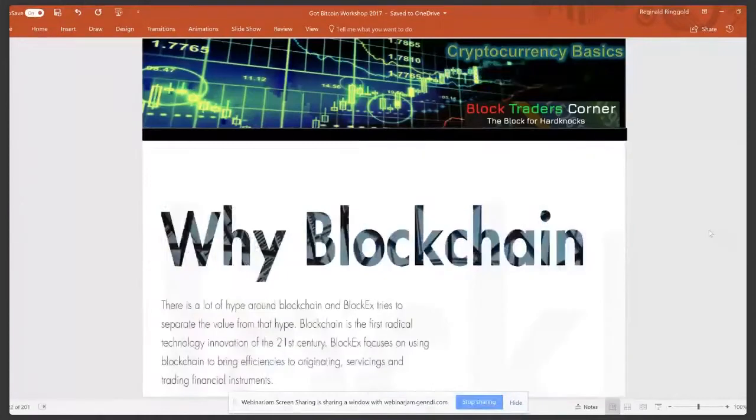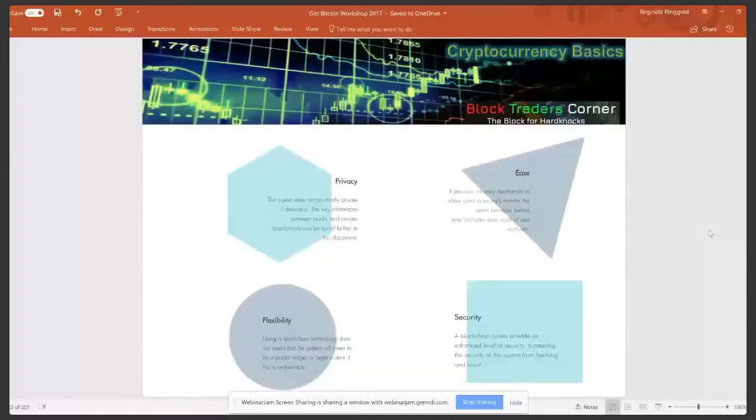The why blockchain, okay? Well, there's a lot of hype around blockchain. It's valuable not just in exchanging value through currency or cryptocurrency, but blockchain also has value in other things as well. There are a lot of different companies using blockchain. You can also see blockchain bring efficiency to originating, servicing, and trading financial instruments, as well as other things. We also have the privacy that comes from blockchain. The system may remain totally private if desirable. The key differences between public and private blockchains can be found in the different protocols or things that you write into the smart contract.